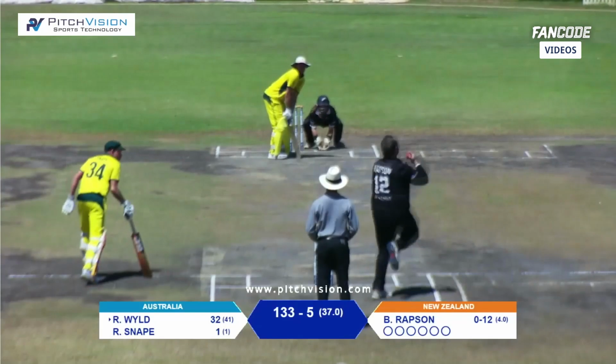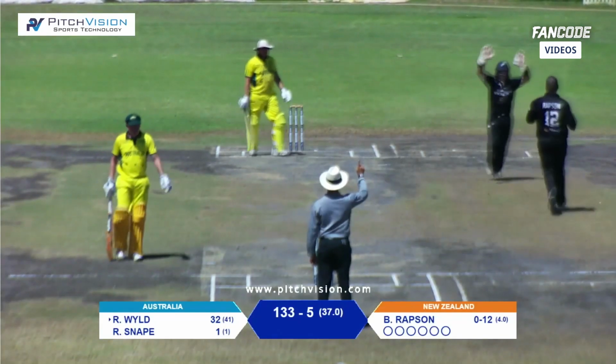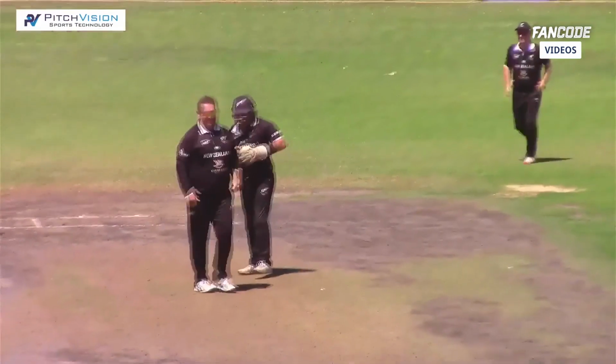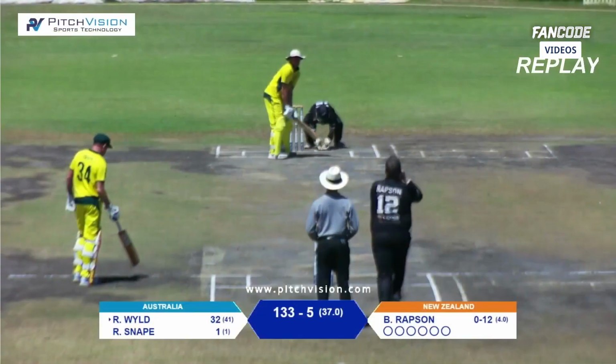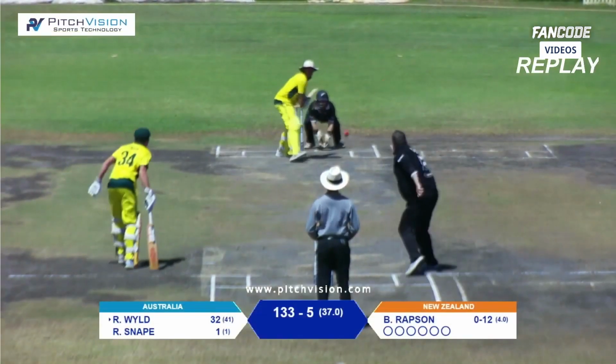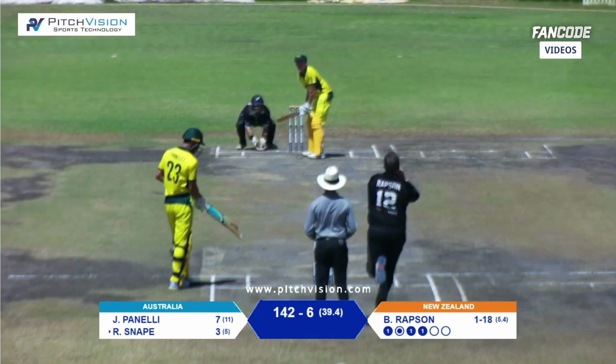It's a great delivery, catches the edge. Umpire says yes. Beautiful delivery from Ben Rapson. He gives the signature fist. Let's have a look at the replay. Tossed up outside off stump, a little bit more bounce than usual. Richie Wiles.